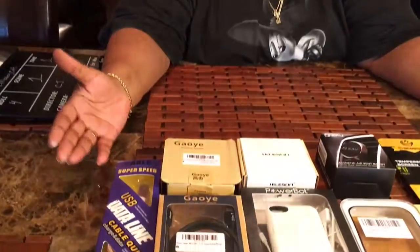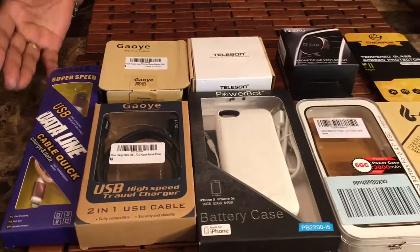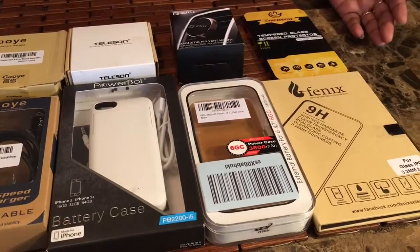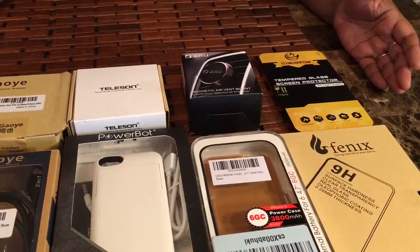So let me get it up close, let you see what's going on. Here we go. This is it. All cell phone items, and one or multiple of these items may be in your personal Easter basket.